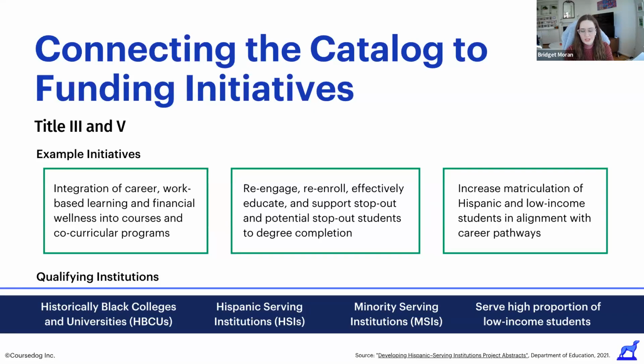One other question I want to address here before I turn it back over to Lucy. Someone is asking, does the Department of Education require the catalog to have certain information, or is that the prerogative of the institution? Lucy, I think you might be the expert here, so I will let you handle this one.